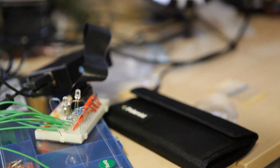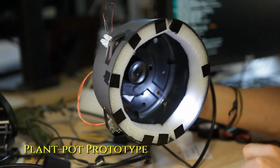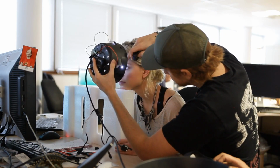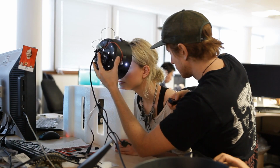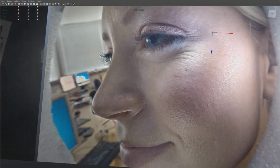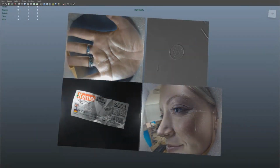And to capture even finer levels of detail, such as skin pores and wrinkles, we created another prototype device called the plant pot. And it's called a plant pot because it's actually housed within a plant pot casing. And inside we've set up some LED lights, and it's controlled with a Raspberry Pi and some custom code. So the idea is that you could put this onto any surface, and by triggering the lights you can capture still photographs with different lighting conditions. And from that you can create a very high-res normal map which captures very precise details.